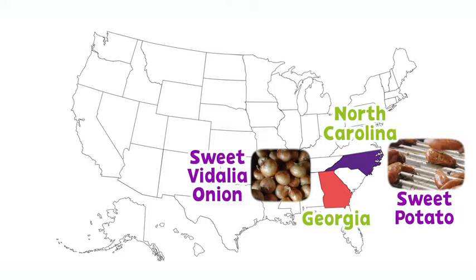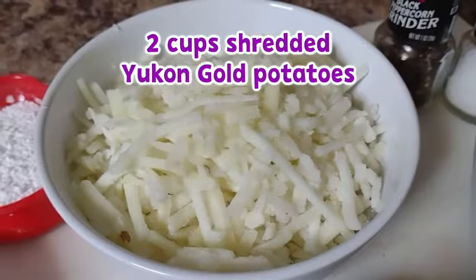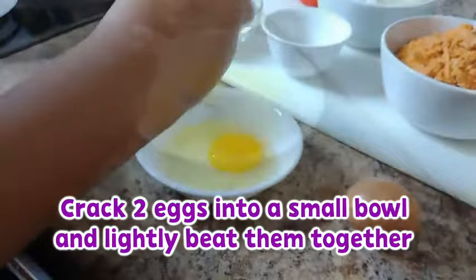make sweet potato pancakes. For this recipe, you'll need 2 cups of shredded sweet potatoes, 2 cups of shredded Yukon Gold potatoes, 1/2 cup of flour, 2 eggs, 1 Vidalia onion, diced, 1 teaspoon each of chives, parsley, and thyme, and salt and pepper. First, you want to crack 2 eggs into a small bowl and lightly beat them together.